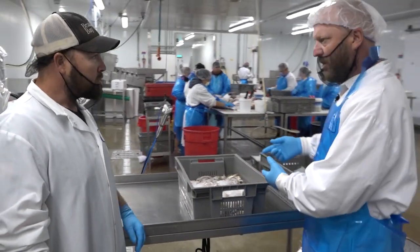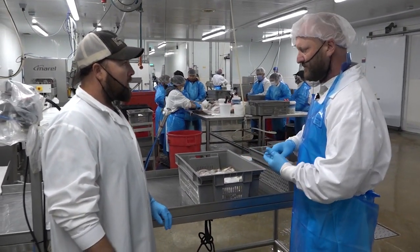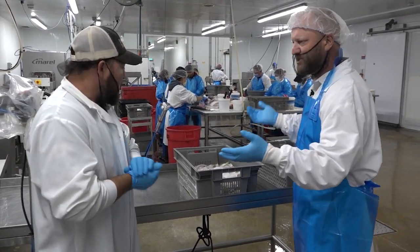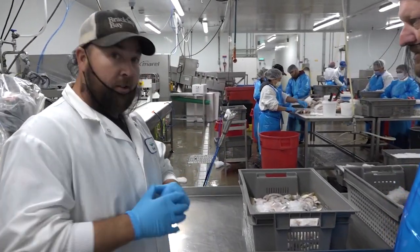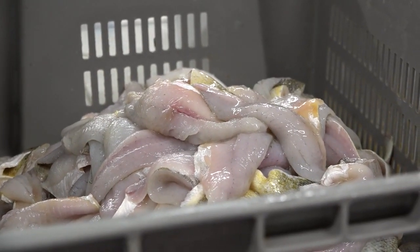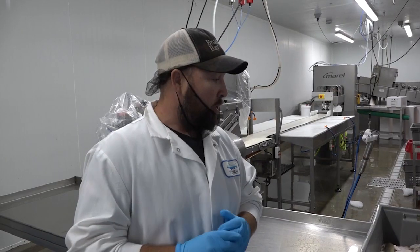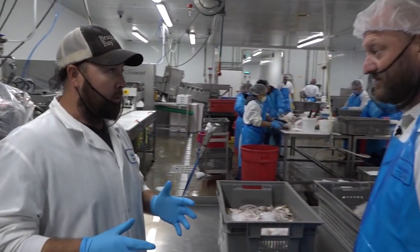Talk about volumes. Perch and pickerel are the two main ones of the lake fish. How many pounds, just to give us an idea? This year perch is actually going pretty decent, first time in like 5 or 6 years. We're hoping to land probably about 150 to 160,000 pounds of yellow perch this year in the 2023 season.